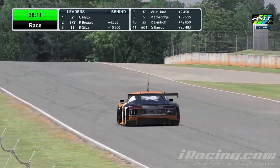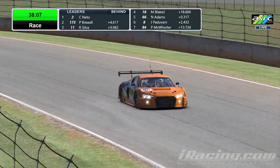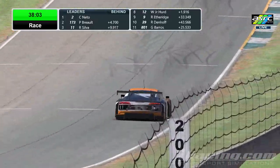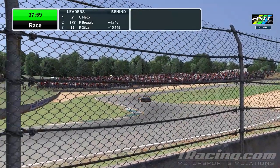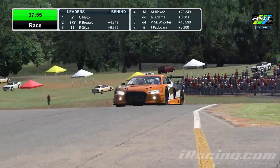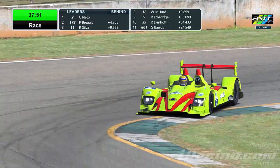Field is already pretty strung out 10 minutes into the race. Not really seeing any battles on track. That is Guilherme Barros we're looking at, who is 25 seconds behind third place in the GT3 category. Must have had an issue early on in the race, but Carlos Neto and Philip Breno, this looks like the closest battle so far on track.